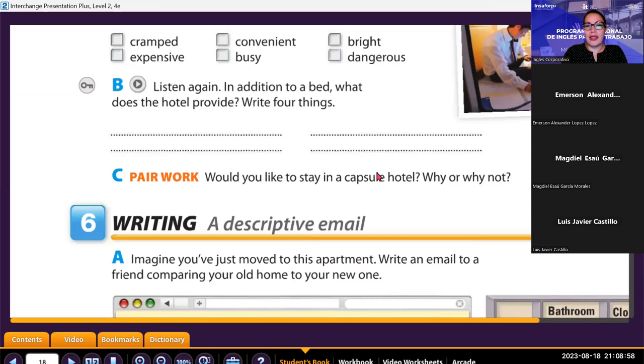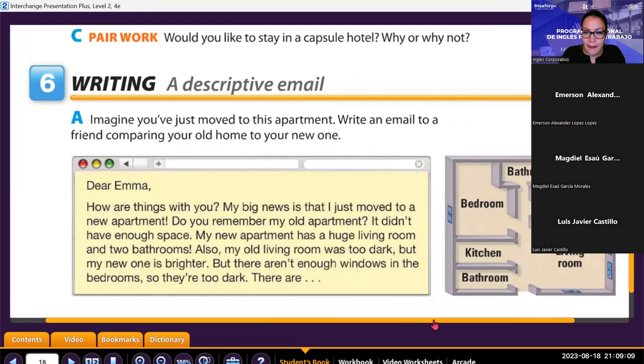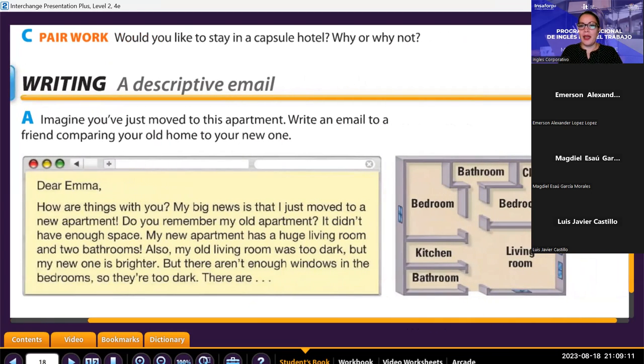Now, the next exercise is writing a descriptive email. We have one example here. Let me move this. Okay. Here we have a descriptive email. Imagine you've just moved to this apartment. Here you have the apartment on the right side of the screen. Write an email to a friend comparing your old home to your new one. And we have one example here.